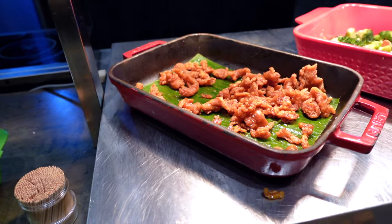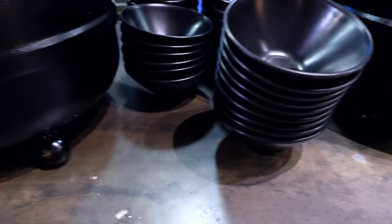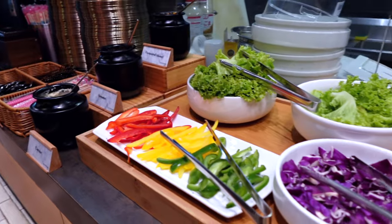Looks like chicken skin. And it looks like they have some truffle mushroom soup along with some hot and sour soup. Let's take a look. Hot and sour soup. There it is. And the truffle mushroom soup. So we got a salad bar here.